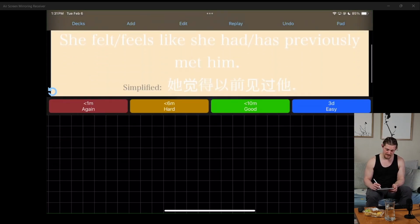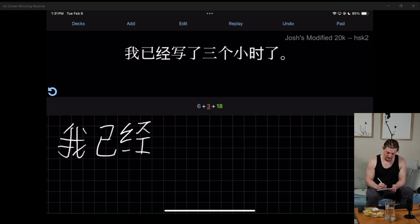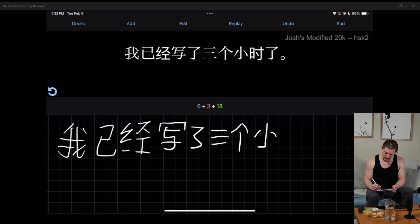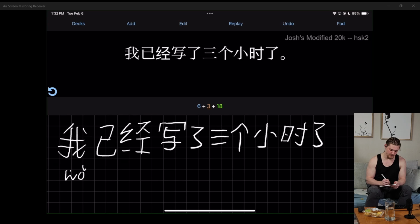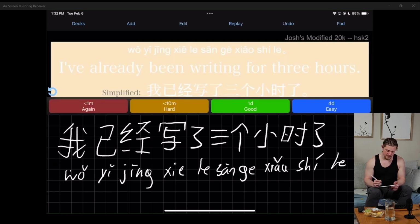And that second sentence there is a lot closer to that Chinese structure, which is what I like to do. 我已经写了三个小时了. 我已经写了三个小时了 means I've already been writing for 3 hours.